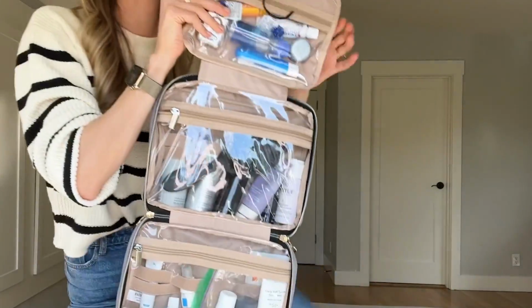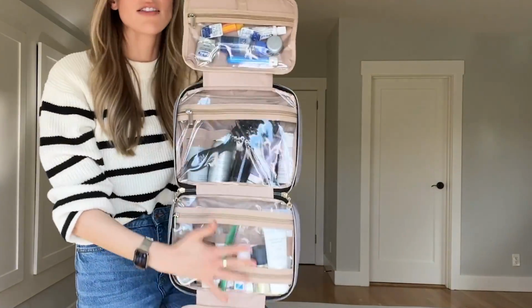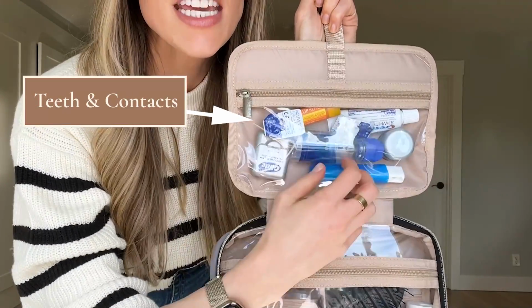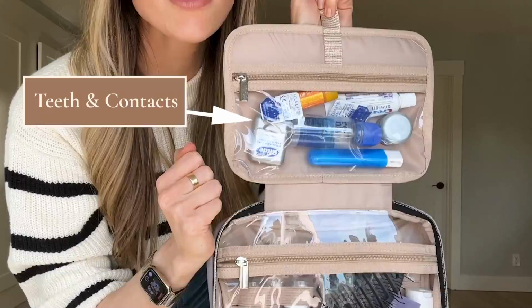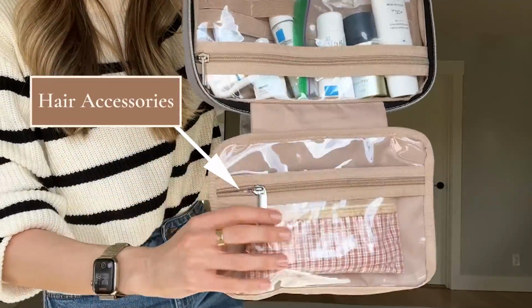Okay, let me show you the rest of my skincare and hair care. This unzips, and then everything, whoa, is sectioned in here. So I've got to scooch back to show you. It's got this nice little hanger, it all hangs up, and then everything is compartmentalized. So this is teeth and contact stuff. We've got hair care here, skincare, and then down here is my hair accessories, so I'll show you that.